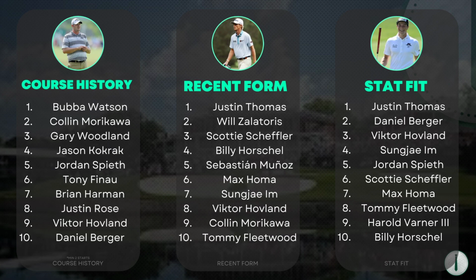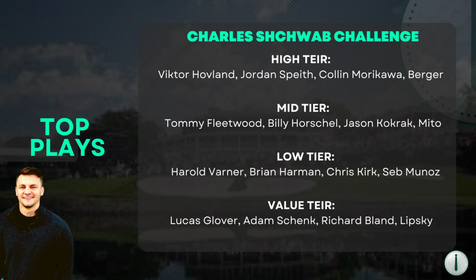Looking at it, we can kind of get a feel for this week. The top stat fits are going to be Justin Thomas, Daniel Berger, Viktor Hovland, Sungjae Im, Jordan Spieth, Scottie Scheffler, Max Homa, Tommy Fleetwood, HV3, and then Billy Horschel. We can get a feel for recent form as well. All big names that we would kind of expect. Sebastian Munoz popping up there, 5th in the field in recent form rank over the past 10 weeks. That is really good. Obviously, he's been on a cut streak.